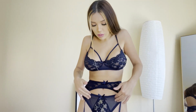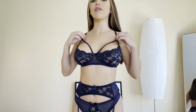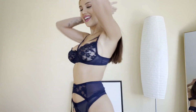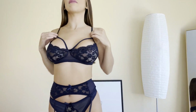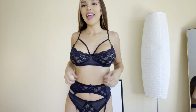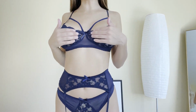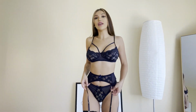So it's a 3-piece set. It's mesh. It has little mesh parts right here. It's all a matching set, of course. I love these straps right here. I love that it really defines your boobs. And the straps are also adjustable, so I did adjust them a bit just so I could give myself a nice little push up. It comes with this cute little garter right here with the lace details and cute little bows right here. And then these straps right here that connect to your stockings, also very sexy.